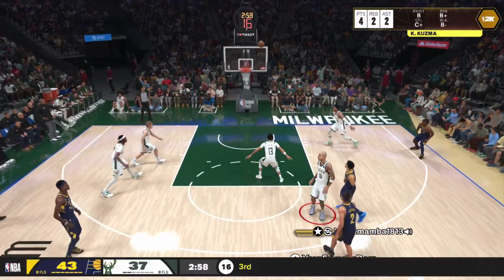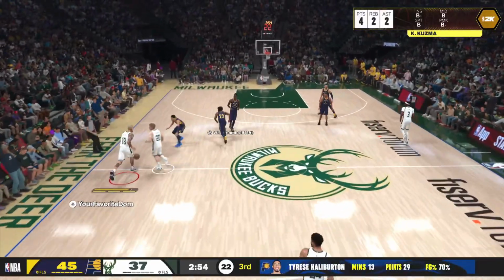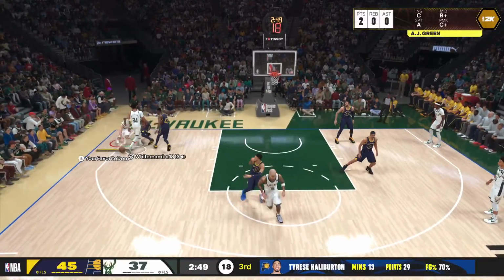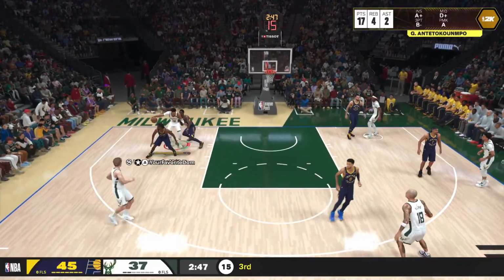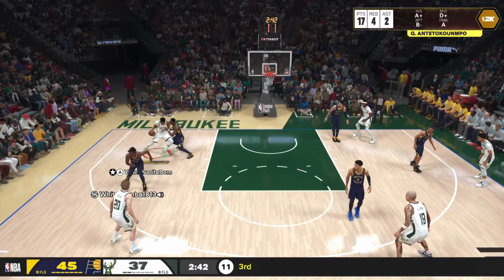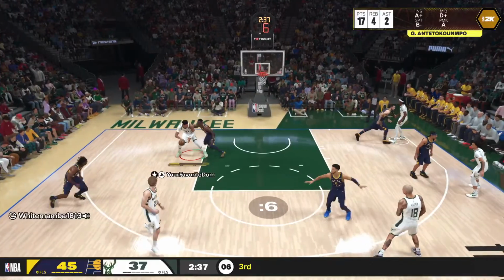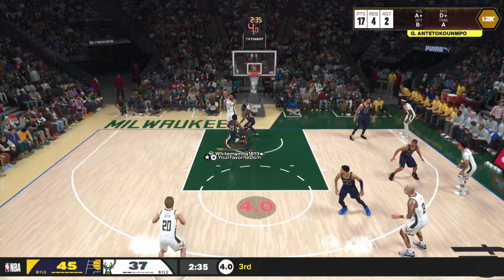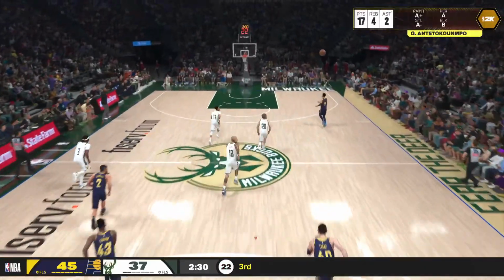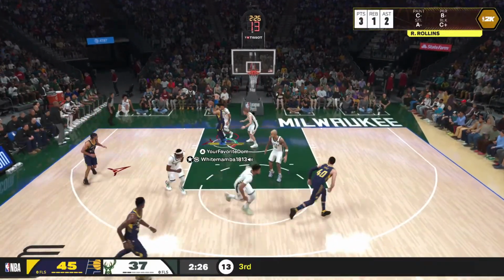He shoots. Halliburton, good. Halliburton's got 29. He's accounted for over half their points thus far, shouldering the load offensively. Back to Green. Some nice passing by Milwaukee here. Pass to Antetokounmpo. Outside for Green. Fires the three. And he can't get that one. That's his shot. And one, I'm sure, he wants back.